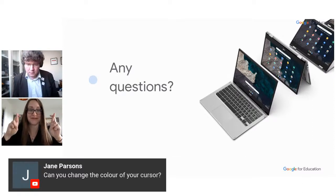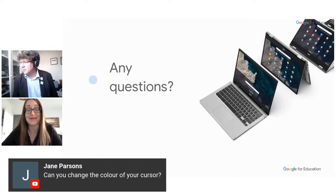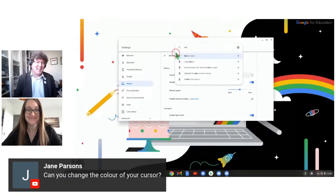Yeah, fingers crossed. And Jane wants to know, can you change the color of your cursor? You can indeed change the color of your cursor. If you want to share my screen, I will just show you how to do that. I'm already in settings, actually. I started typing there already, cheated slightly.